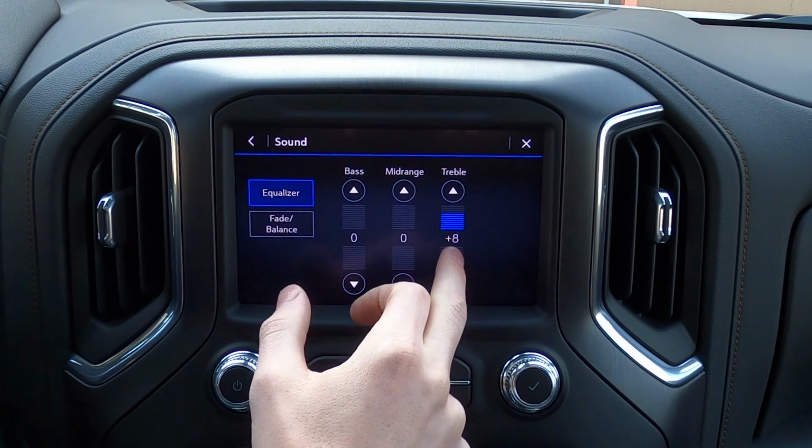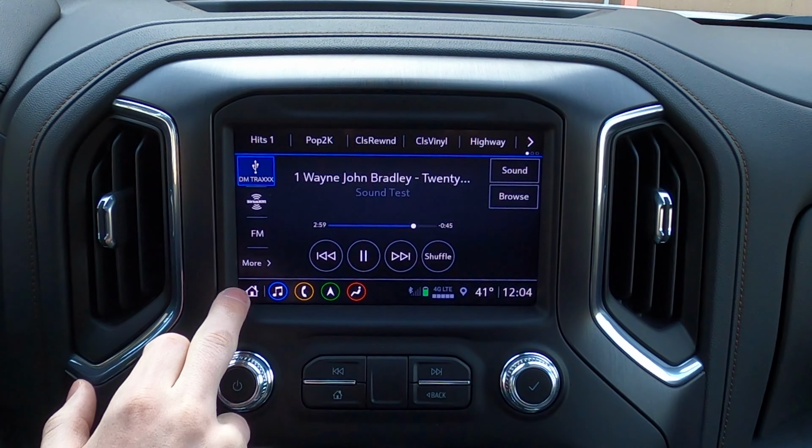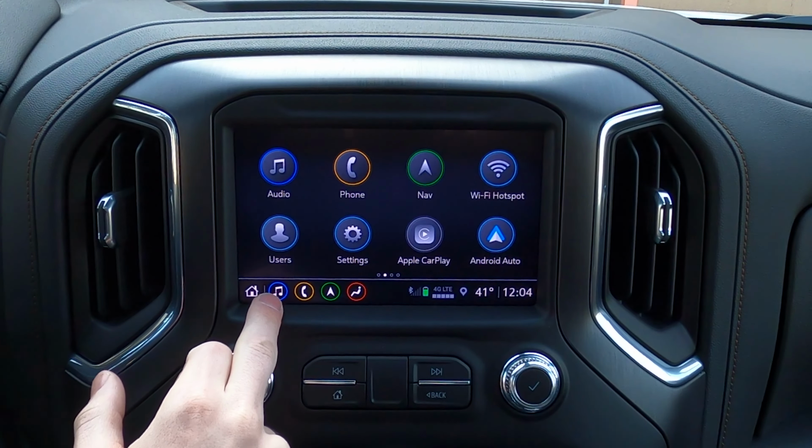See how responsive the screen is? Even though it's not the prettiest, it's got kind of a matte finish. It's very, very quick. Everything loads very snappy and fast, and I'd rather have that than something big and beautiful.